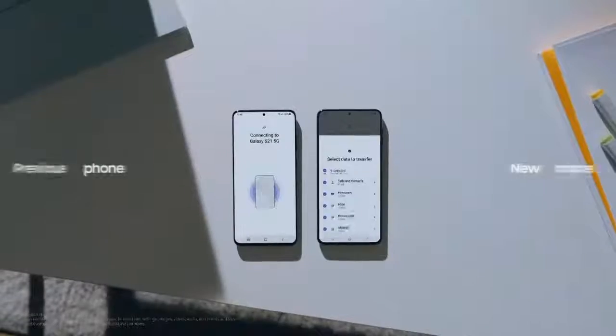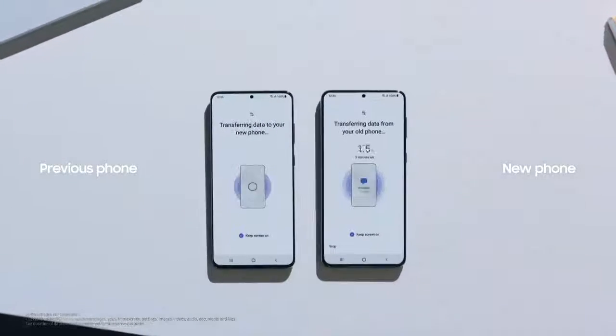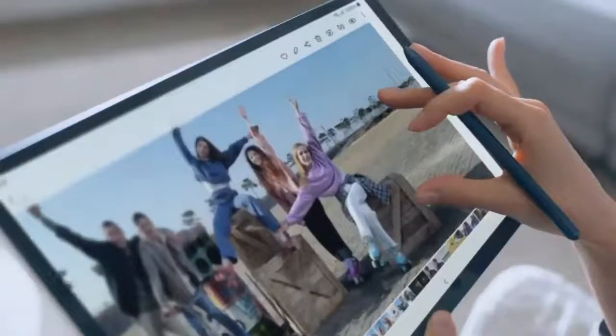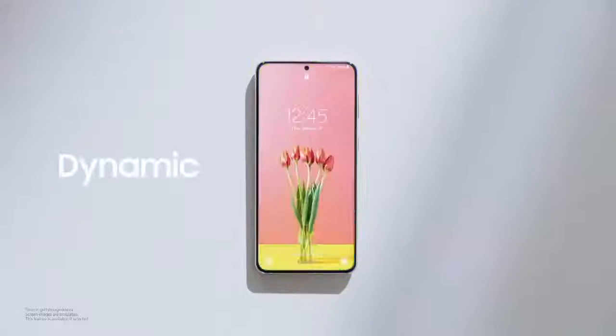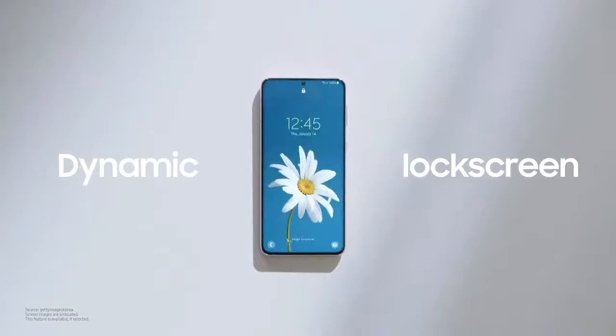Transferring data from your old device can be a chore. Simply connect, select, and the rest of your new device setup is easy. One UI 3 totally transforms the mobile experience across the Galaxy devices. One UI 3 makes you smile with dynamic images that change every time you unlock it.